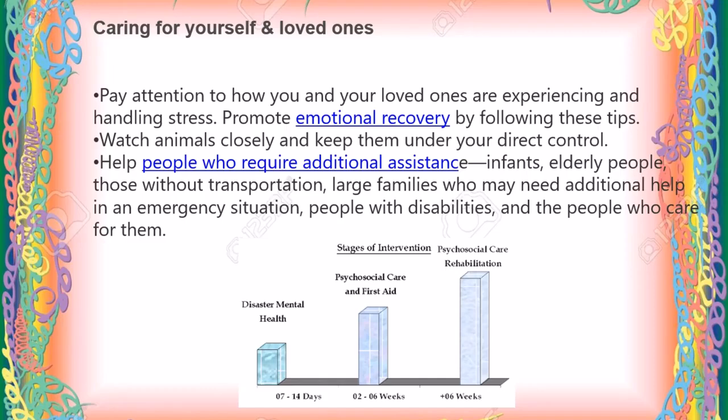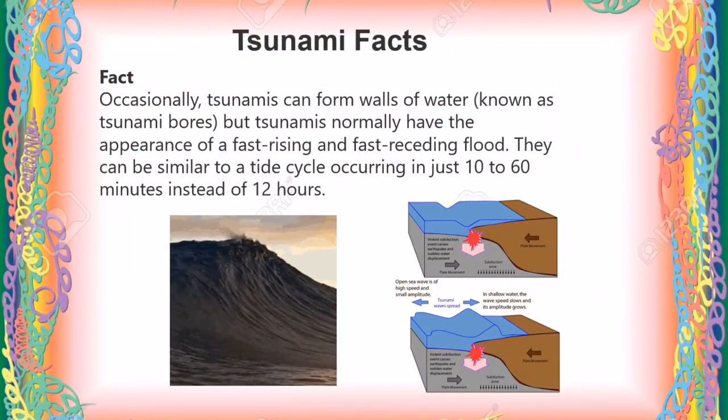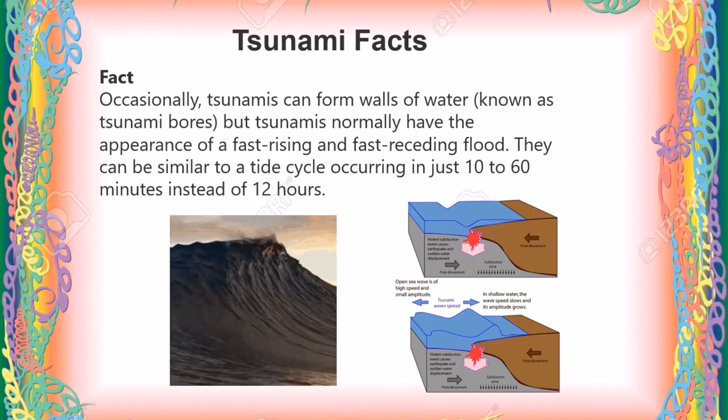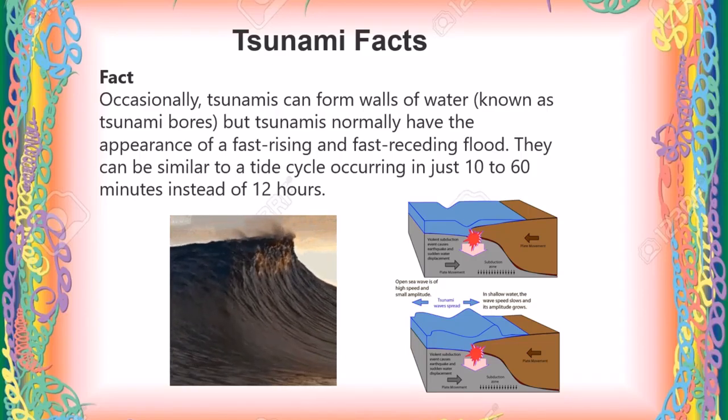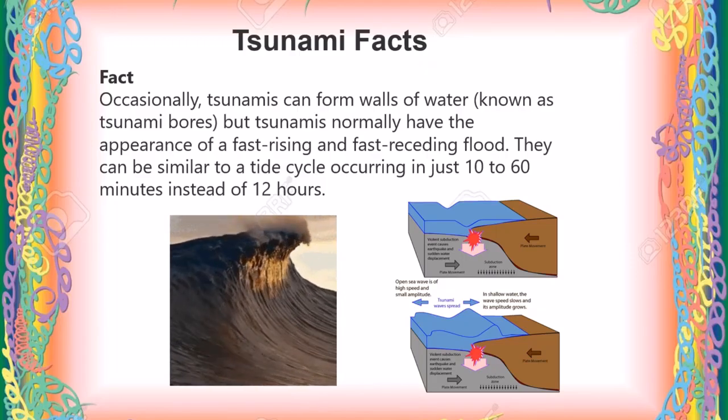Tsunami facts. Alert: occasionally, tsunamis can form walls of water, known as tsunami bores, but tsunamis normally have the appearance of a fast rising and fast receding flood. They can be similar to a tide cycle, occurring in just 10 to 60 minutes instead of 12 hours.